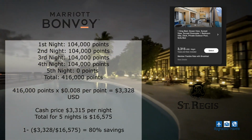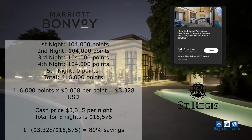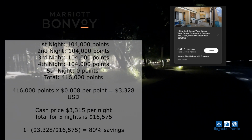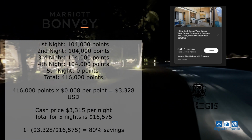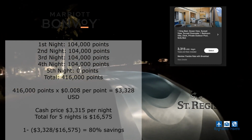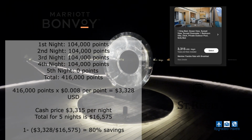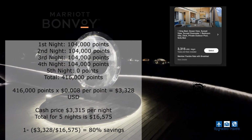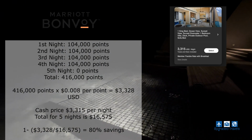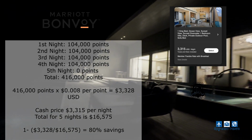Many people actually forget that Marriott Bonvoy has a special 5th night free program when using points. So, when you redeem points for a stay of 5 nights, they will always only charge you 4 nights worth of points. Let's do the math together. During my stay, a 1 night standard redemption is 104,000 points per night. But since I'm booking 5 nights, they only charge me 4 times of that amount, which comes out to be 416,000 points.